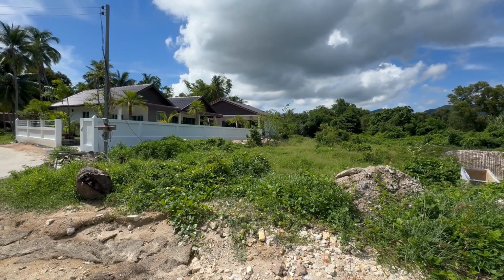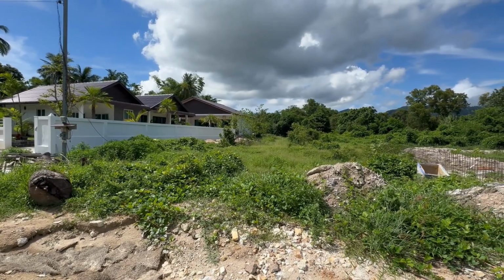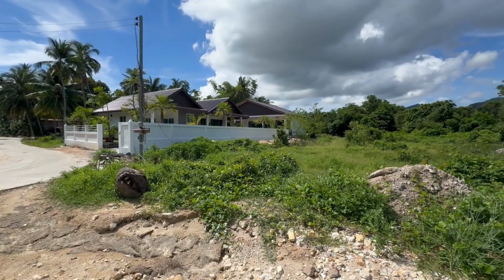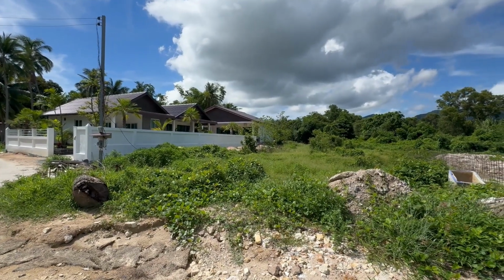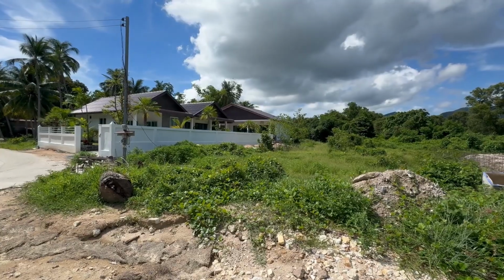Just doing a little bit of land prospecting today in Koh Phangan. We're meeting the owner here of the land. We believe it's basically next door to this existing house here. Now the area itself is really good. It's really close to the heart of Thongsala, which is essentially like your downtown area of Koh Phangan.